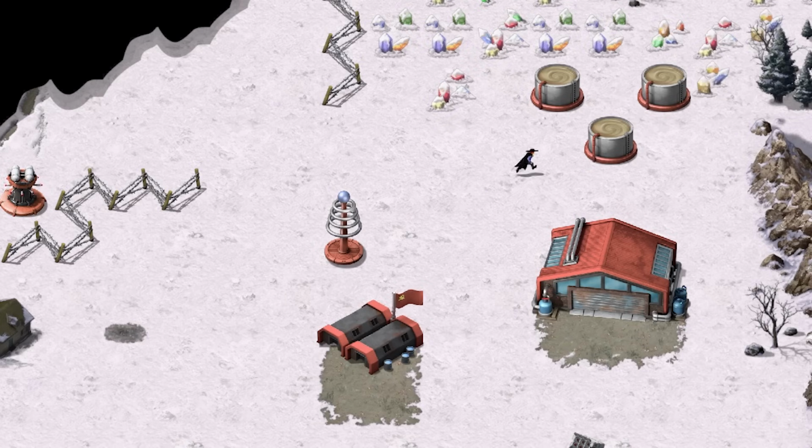With this extra money on hand, the Allied commander was able to establish a base and ultimately go on to destroy all Soviet forces in the area.